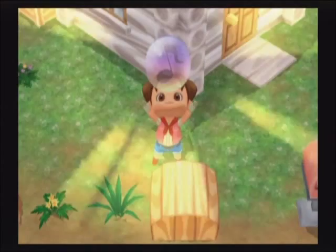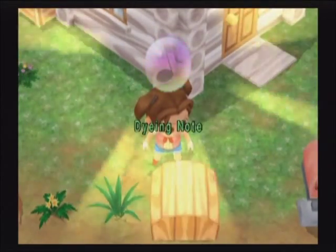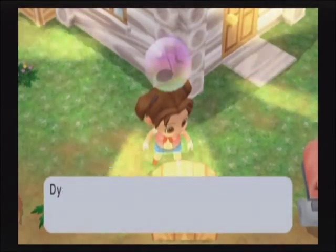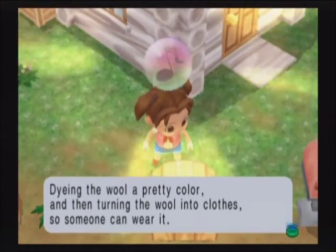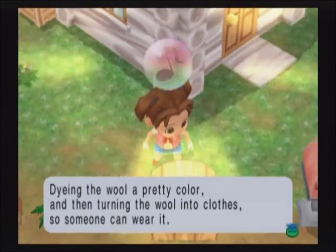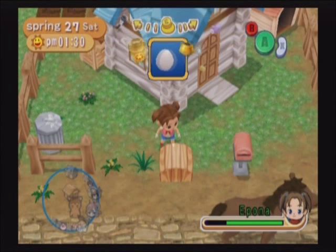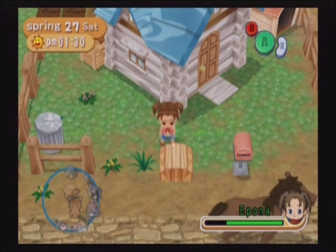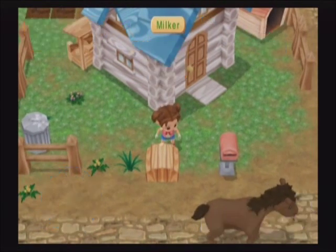And I only lost a little bit of money by shipping it, by the way. I think I only paid $1,300 for that. So if you ship a piece of colored yarn, you'll get this note. Dyeing the wool a pretty color and then turning the wool into clothes so someone can wear it. I've got not a clue why that's an actual note, but it is, and I'm not going to argue with the game because I like free stuff.